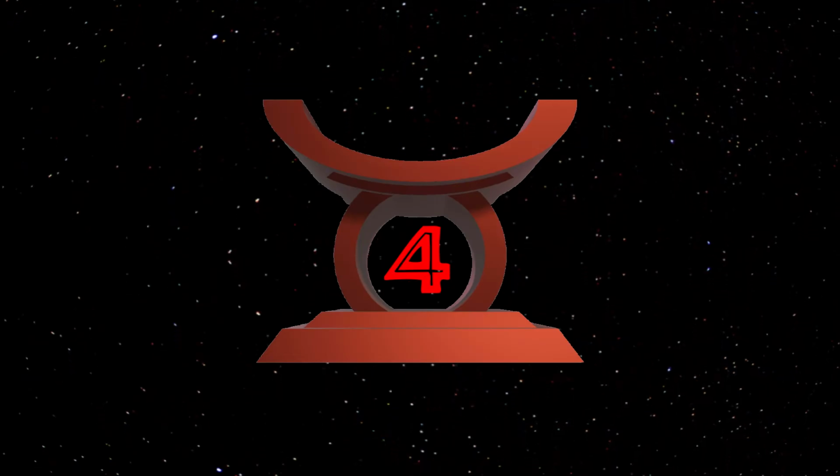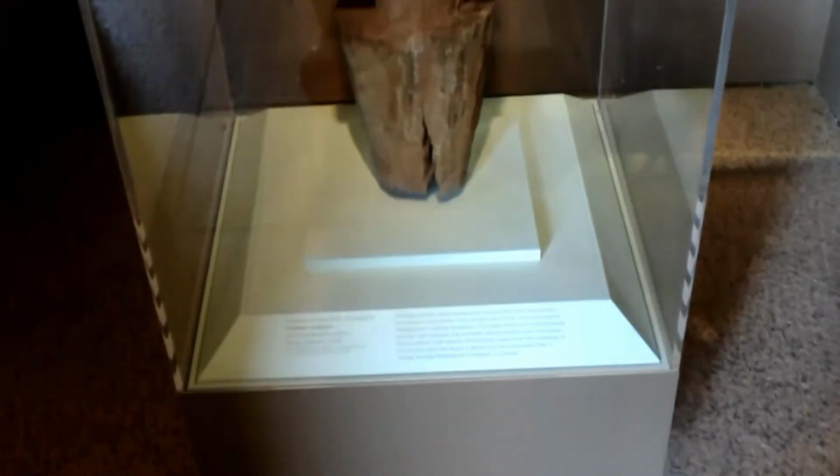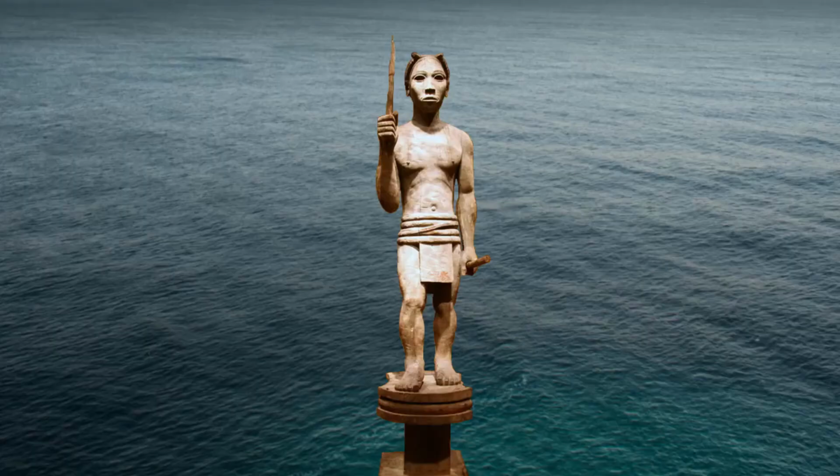Number 4. Moving on, let's now take a gander at one of Madagascar's famous funerary sculptures. In fact, in most African art books that remember to include some art from Madagascar, the art they are most likely to display, with few exceptions, is that of the funerary sculptures.